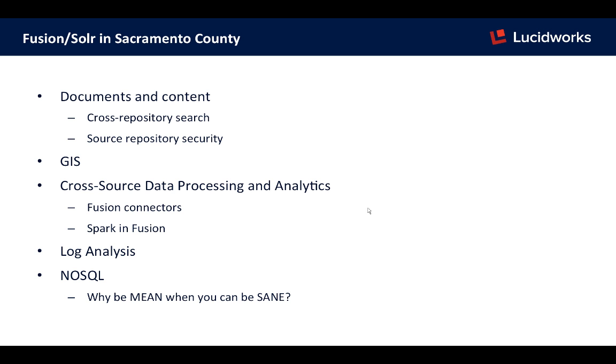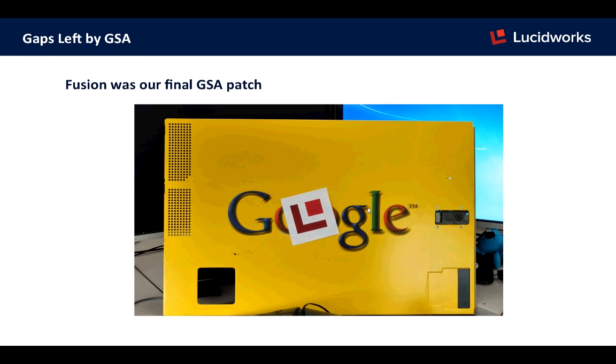So I hope some of that was interesting to you. What I'd like to talk about now is our experience with Google Search Appliance. So here's a picture that we took in our office, kind of indicates how we feel about it.